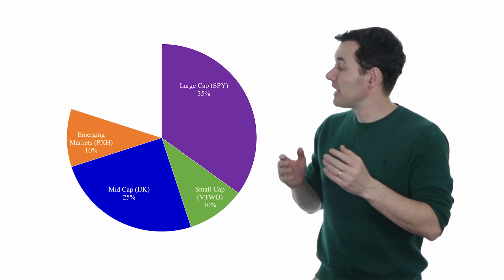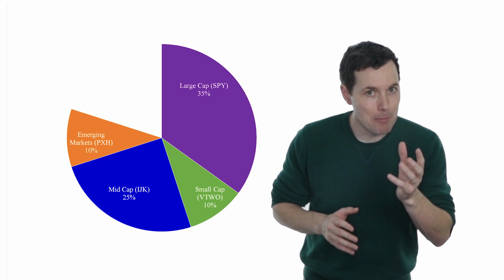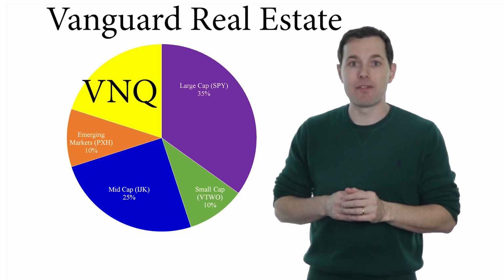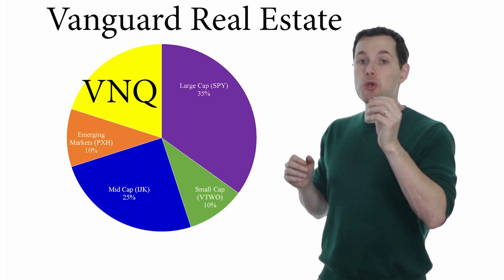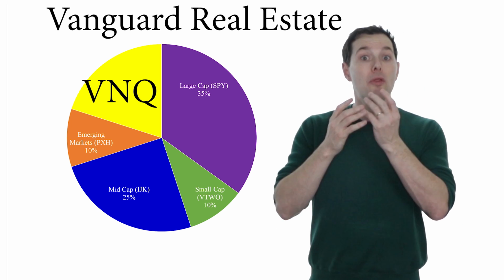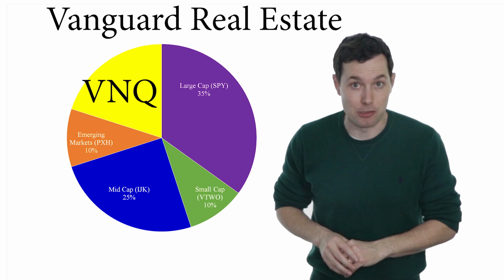One first thought is that these are all equity holdings. These are all stock holdings, but it might make sense to add some real estate holdings. So I would look at something like Vanguard's real estate ETF, ticker symbol VNQ. VNQ, they charge 12 basis points, and they have a dividend yield of almost 5%. So if dividends are something that you like, well, this could be a good diversifier because it's in real estate, but it also adds to the dividend story.